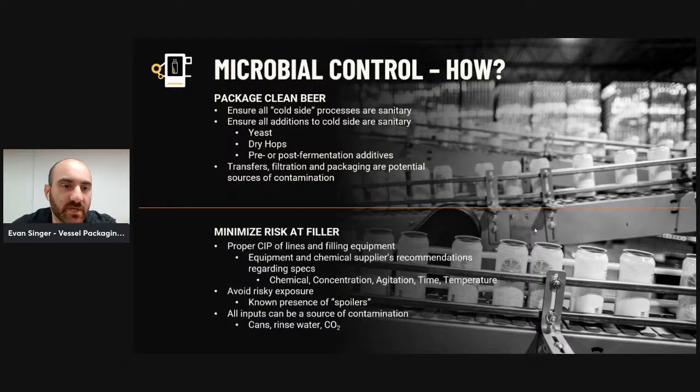If you're serial repitching, there's risk that the yeast that was pitched to one beer will have been exposed to some kind of undesirable micro, and then repitched into a new beer and bring that with it. Any transfers, filtration, packaging processes can be sources of contamination. Really, anything past the wort chiller is a risk for contamination, even the wort chiller itself. In order to minimize risk at the filler, the can filler will make sure that there's a proper CIP of everything from the tank through to the filled cans.